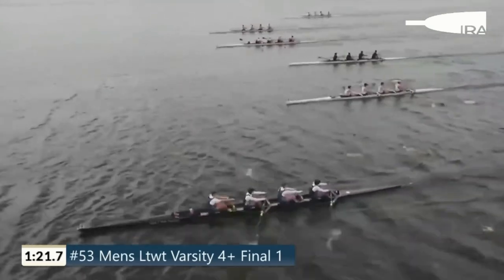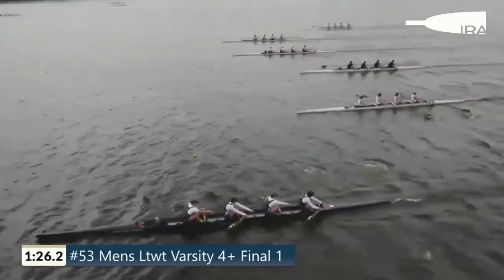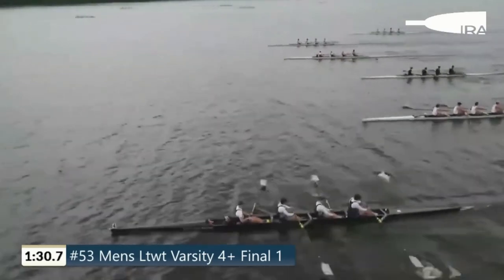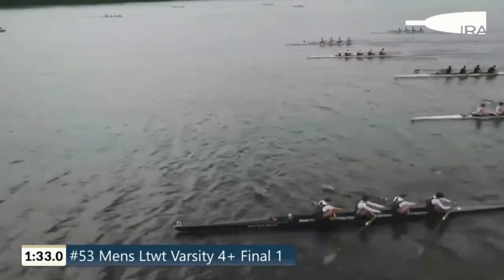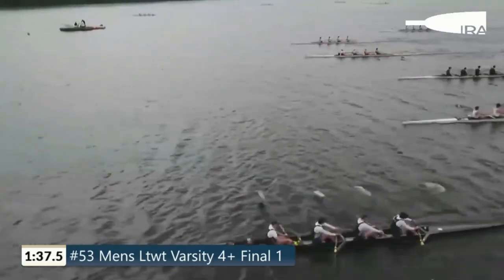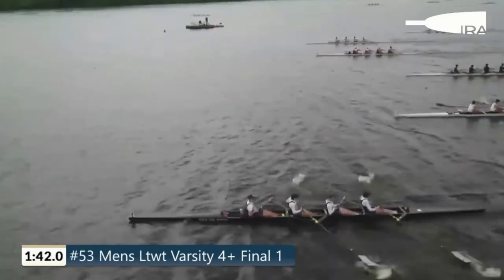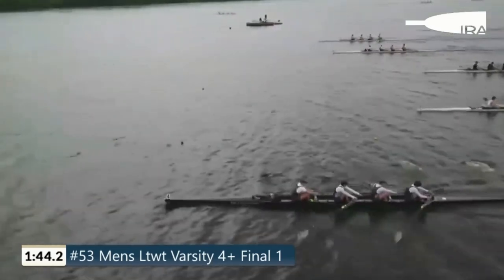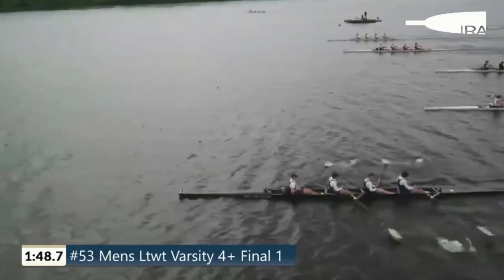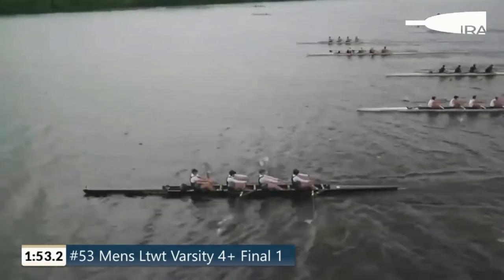Really strong push and start from Georgetown, from the Hoyas, looking good off the start line here. There's a four-boat pack right behind them, so there's a lot of parity, of course, even more so when you talk about people who are all pretty much the same size. Yeah, so it's a good, tightly packed group here. We're going to see kind of the same thing. It looks like Georgetown's out comfortable in front here to start the race, but we're going to see some challenges going on for those other medal positions here in this lightweight varsity 4.